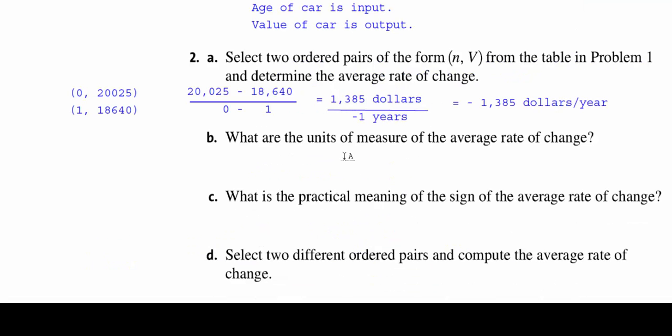We're then asked, what are the units of measure of the average rate of change? That's going to be dollars per year. What is the practical meaning of the sign of the average rate of change? Well, the negative sign indicates that the car's losing $1,385 per year. If it was a positive sign, the car would be gaining value. Very few cars actually gain value. Maybe some exotic Ferrari or some rare Lamborghini gains value over time. But for the most part, cars lose value over time, so that average rate of change will be negative. So the sign really just indicates the direction of the change. Is the change going up or down?